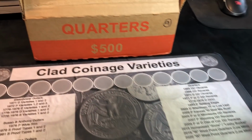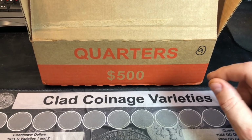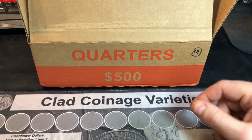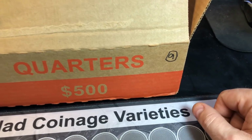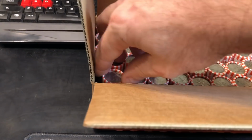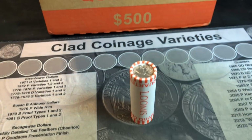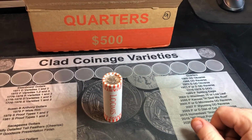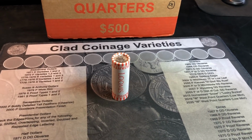I'm not expecting much besides maybe W's. Praying for some varieties. Fingers crossed I'll find my first silver for 2021, but that seems to be tougher and tougher to do. Last year I averaged 1 silver every 15 boxes, and this is only box 9 on the year. I'm not even going to sit here and talk much more. We're going to get right into it. Let's see what this box is made of. Let's see if we can finally get something silvery in a quarter box this year.